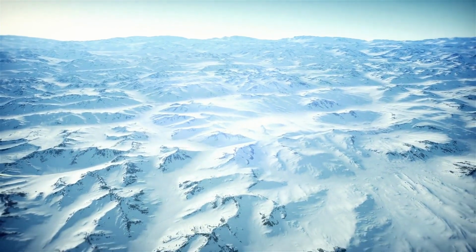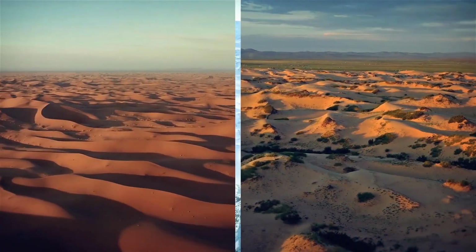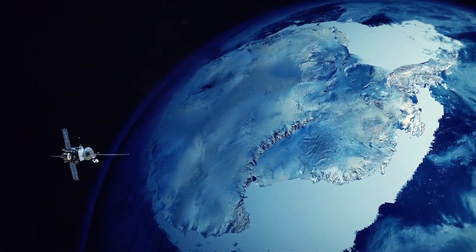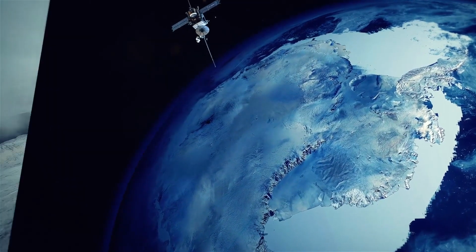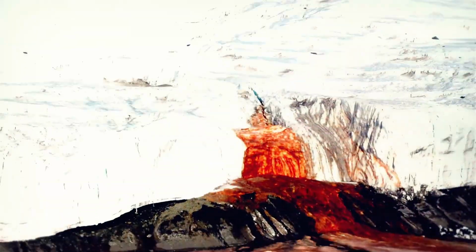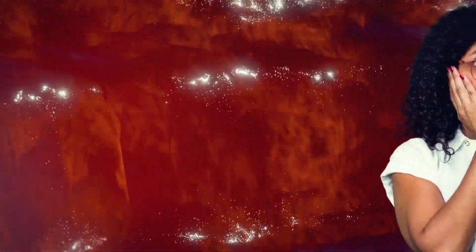I guess you already know that Antarctica is the largest desert on Earth, much larger than the Sahara or the Gobi. Still, despite being the driest continent on Earth, it boasts a seriously weird waterfall. Nestled in the mesmerizing McMurdo Dry Valleys, it's 5 stories tall and looks like it's gushing blood. It's even called Blood Falls.